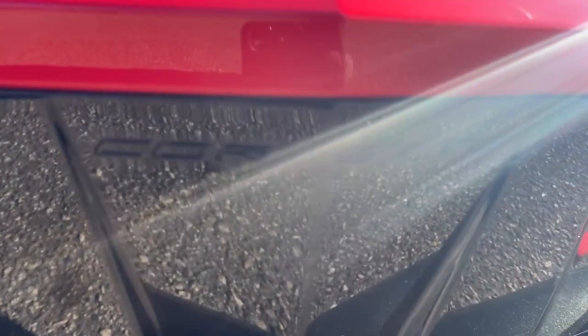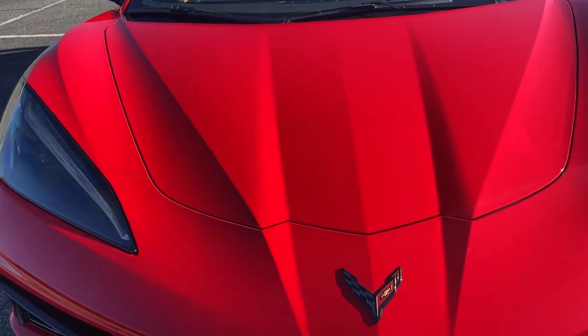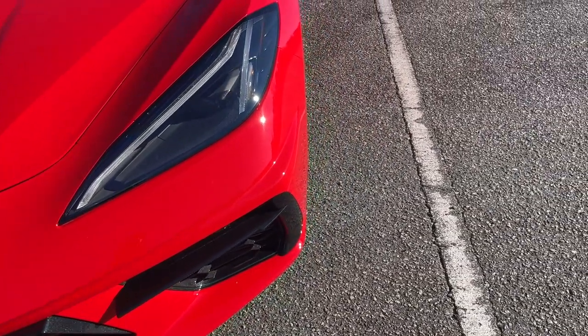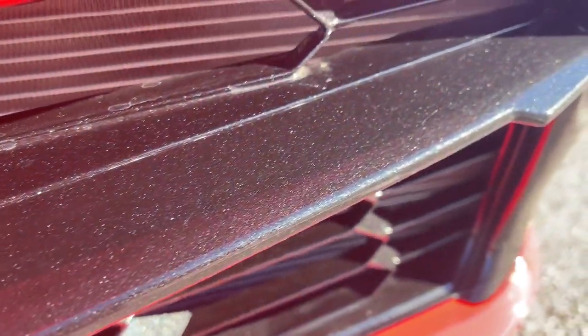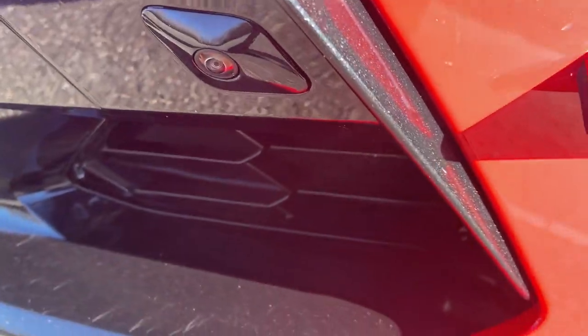You can see right there, it says Corvette. It's, I don't know what you call it, like not engraved, but you guys know what I'm talking about. And all this stuff right here is done in carbon flash. You can see the metallic in it. All of that is carbon flash metallic.